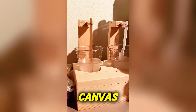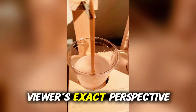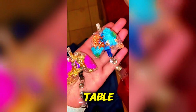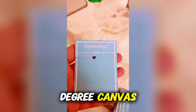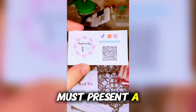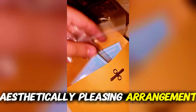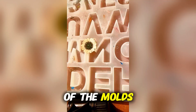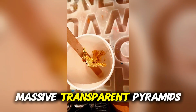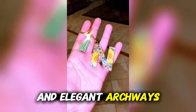If an artist is painting a canvas, they dictate the viewer's exact perspective. There's a definitive front. But a 6-inch resin cube sitting on a living room coffee table is a 360-degree canvas. The composition will be scrutinized from the top, the front, the sides, and the back. Every single angle must present a deliberate, aesthetically pleasing arrangement. The spatial geometry of the molds themselves really dictates the visual flow. We're looking at massive transparent pyramids, pristine spheres, thick rectangular bookends, and elegant archways.